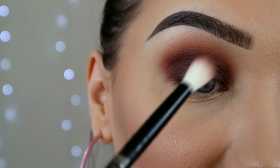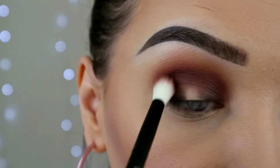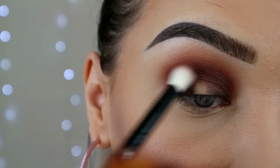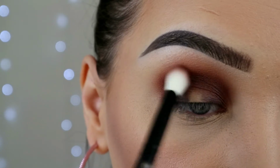and then back in with my SE203 just to make sure there's no harsh edge with that deep smoked shade. Got a tiny bit of fallout with that smoked shade, but not really anything to worry about. I'm sure it'll just brush away quite easily.